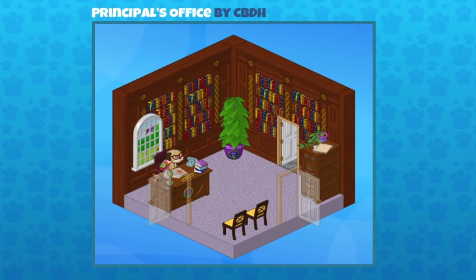Let's move on here. This is a small size room, but it was done really well. It's the principal's office, and it was sent in by CBDH. I think this looks like it's supposed to be Miss Cowline's office at the Kinsville Academy. And is that the Persian cat wallpaper? I can't remember, the library wallpaper, but it works so well.